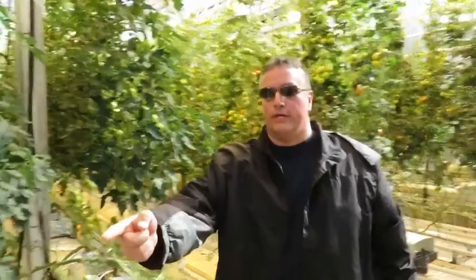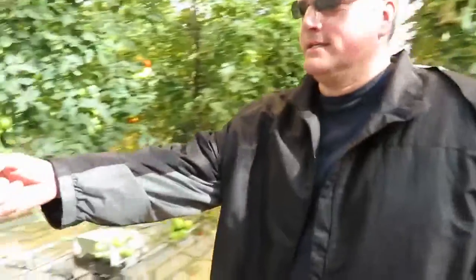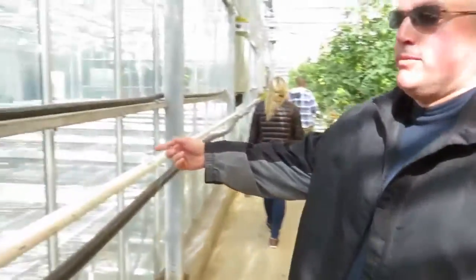Now what they do here is they grow tomatoes, and they start off by putting them in the baby room, which is behind you over here. We'll show you over here. It's the baby room. And they let them grow for about 6 weeks in there, and they put them through rockwool so they get their nutrients that way. Then after that, they take them over here.